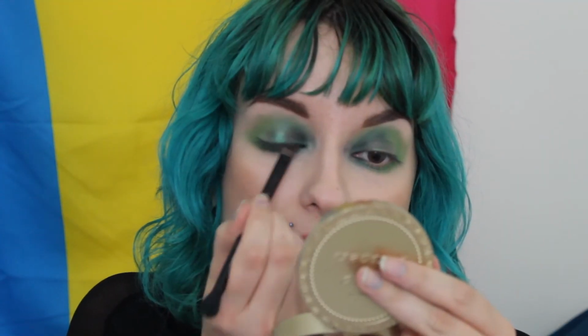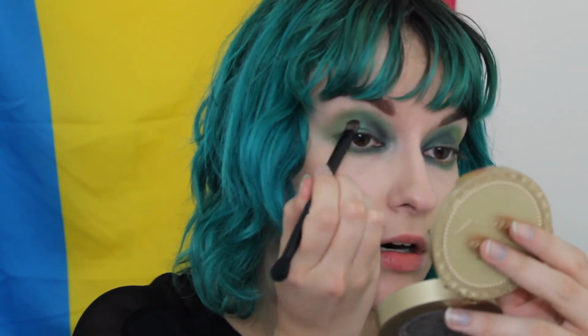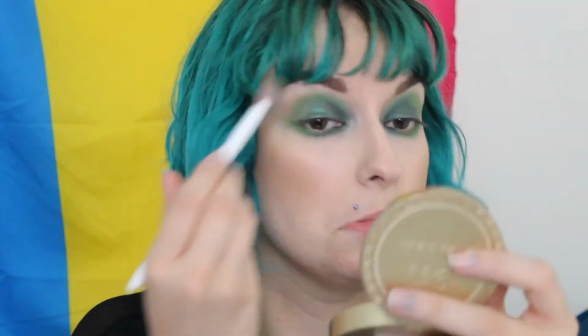Now, just because Crescent isn't showing up the way I want it to, I'm actually going to spritz the brush with some setting spray and see if that'll help intensify it. There we go. That's covering things the way I want it to. And just blend it some more. This is just a really intense eye look.